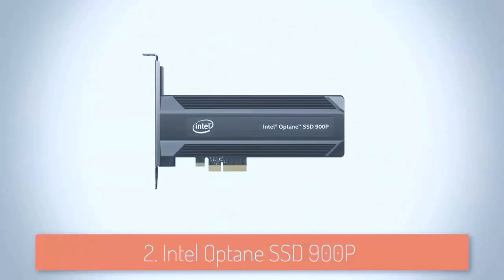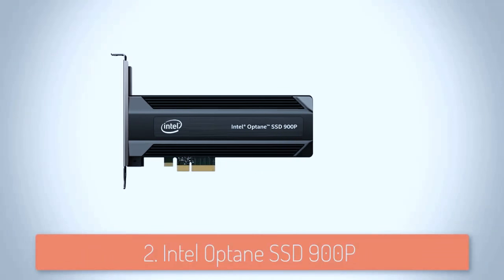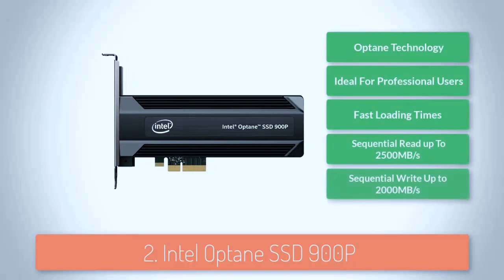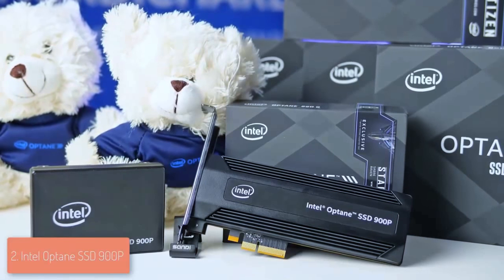At number 2, we have the Intel Optane. The Intel Optane is a premium SSD that is oriented towards those who seek high-demanding, professional workloads, such as users and creators, so if you're one of them, then wait until you hear what you can expect.